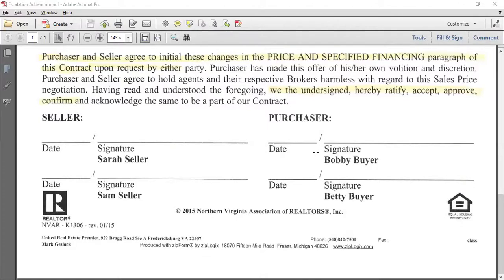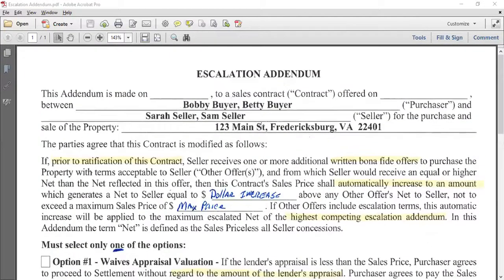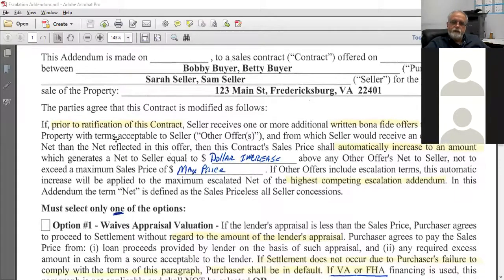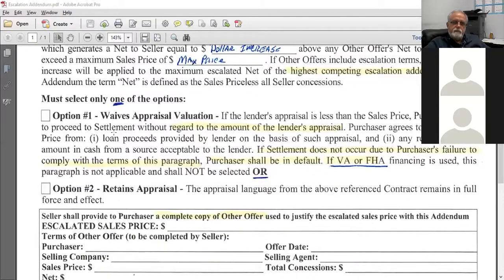All righty, folks, that's all I have. I mean, this is a pretty simple addendum. In this market, in lower price ranges, you will see this. If we all of a sudden have a lot of inventory out there and it becomes a seller's market, you won't see this very much. So, I always say, in order to be a good listing agent, you've got to be a good buyer's agent, and this is what we do.